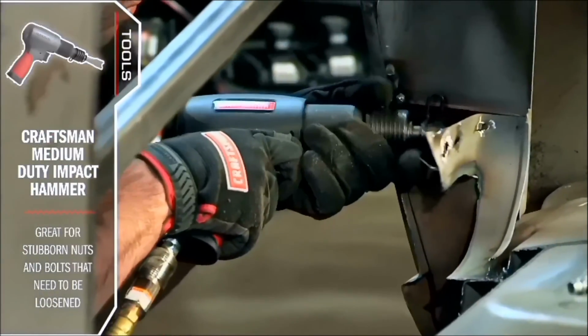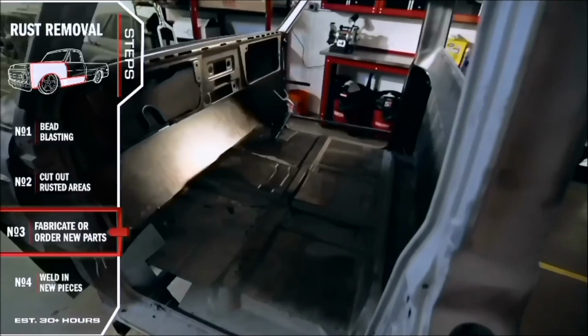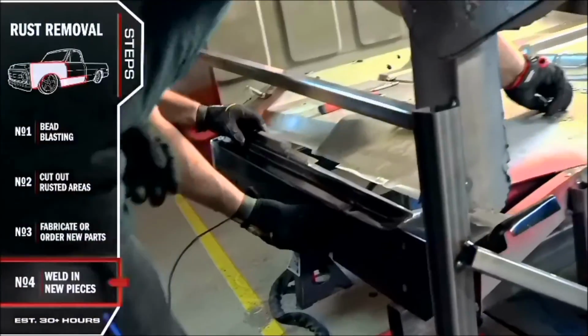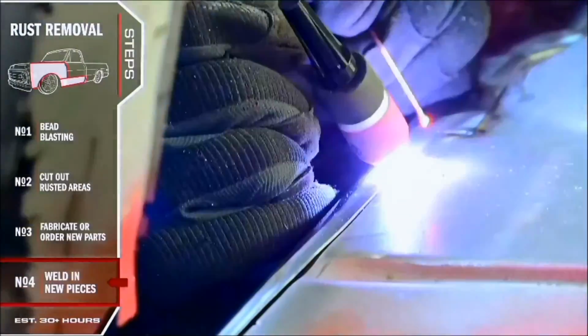You just have to cut the metal far enough back until you have good metal to weld onto. We made a new firewall for it, new kick panels. We were able to cut the bad sections of the rocker panels out and graft the new rocker panels in there to give us something to build off of.